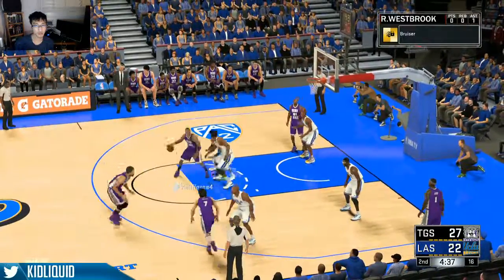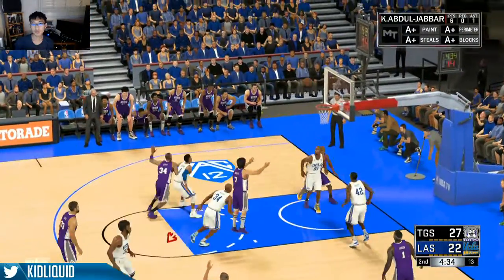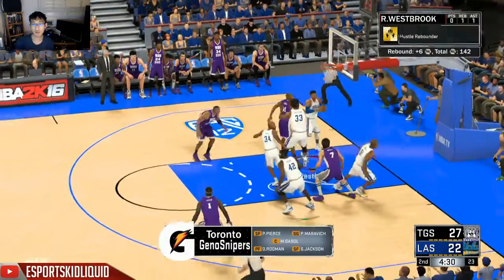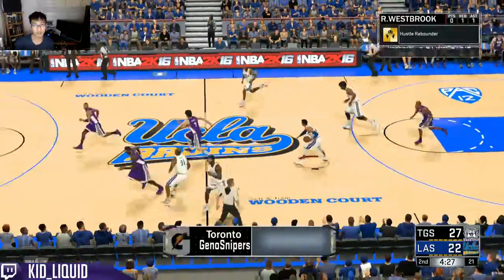So on the floor for Toronto to start this second quarter. Here's out there with Maravich. Then there's Jackson. Then it's Rodman. And it's Gasol at the 5 spot.